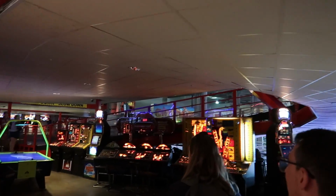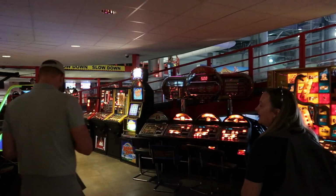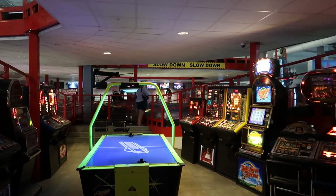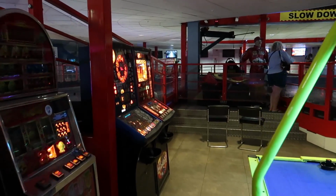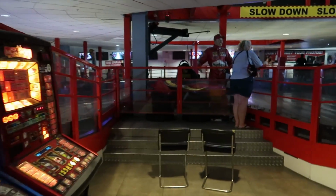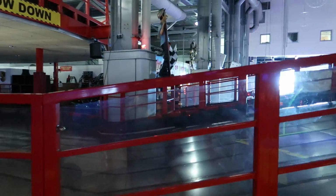I just like these indoor spaces because it's perfect. Obviously on a sunny day like this, they may lose out a little bit on custom. However, on the rainy days and windy days, which let's face it, we have a lot more of than sunny days in this country, they do really well. Got this sort of viewing area for the go-karts here.